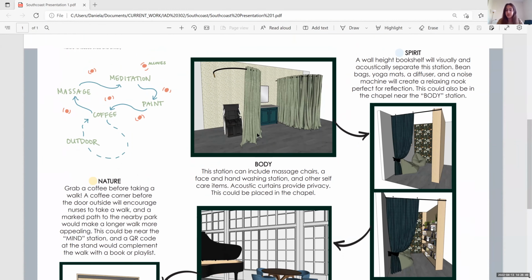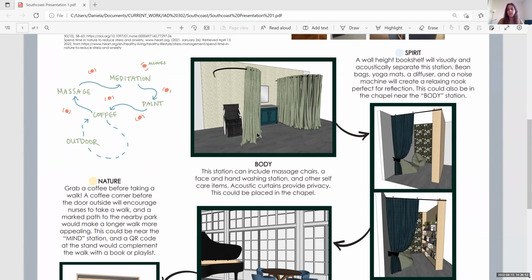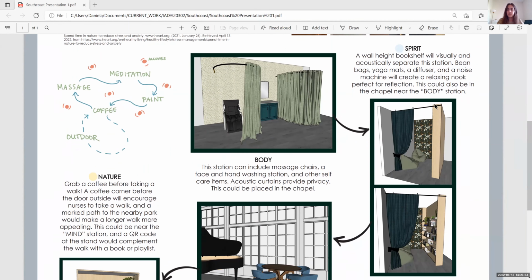And then this could be placed in the chapel along with the spirit. So next would be spirit.